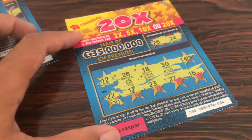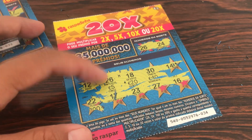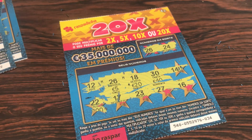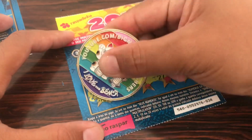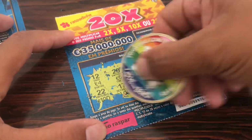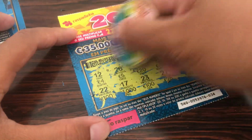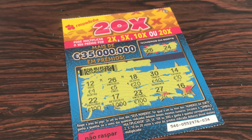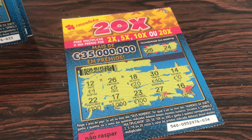Okay, so at least I got half of my money back, which is not too bad, guys, in lottery. So I got 5 euro out of 10, which is not terrible. Could be worse. I was hoping for at least my money back, but no, just half of it. It's not terrible. Could be worse. You can win 2 euro, but 5 euro is fine. Not good, but it's okay.